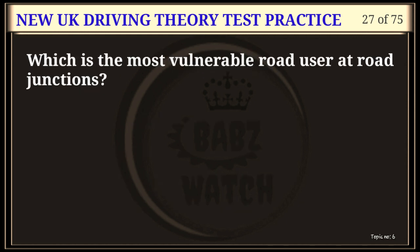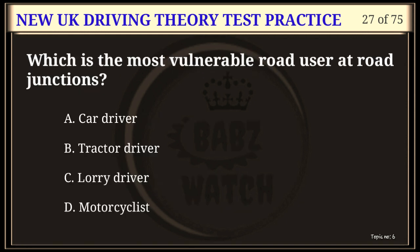Question 27 of 75. Which is the most vulnerable road user at road junctions? A. Car driver. B. Tractor driver. C. Lorry driver. D. Motorcyclist. The correct answer is D. Pedestrians and riders on two wheels can be harder to see than other road users. Make sure you look for them, especially at junctions. Effective observation, coupled with appropriate action, can save lives.